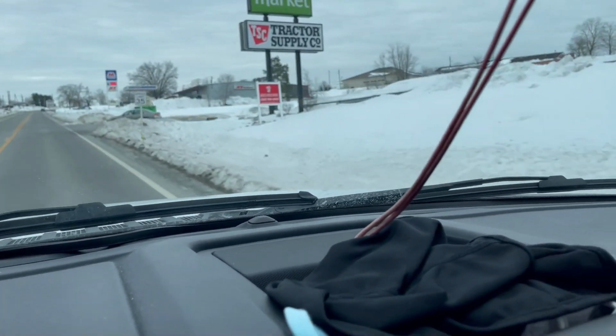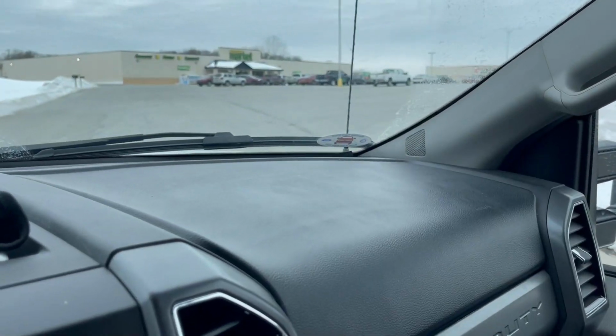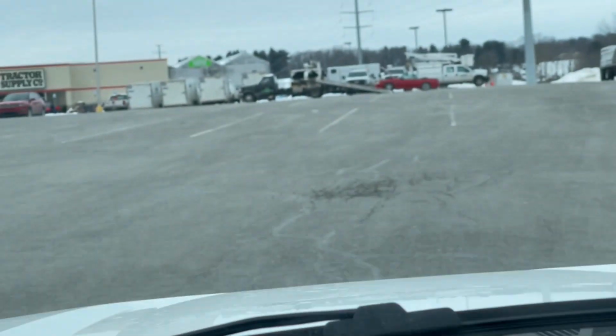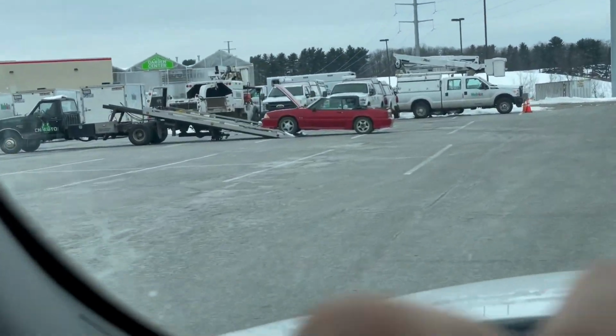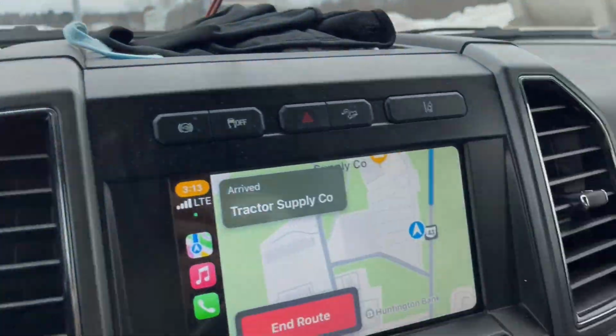You should have the car already off and ready to load. Pretty sure. Yep, sure is. There he is over there. Probably just waiting on me. Huh, it's actually running too. Should be pretty easy to do.